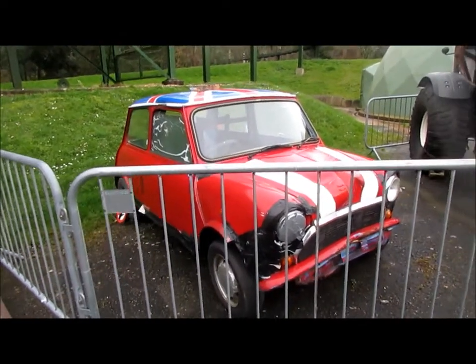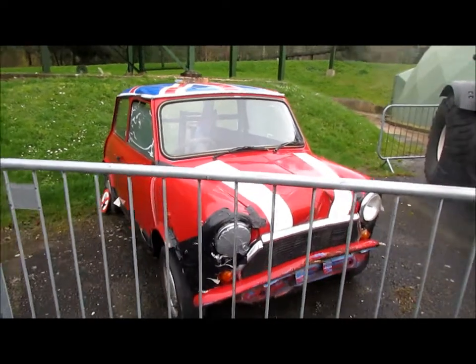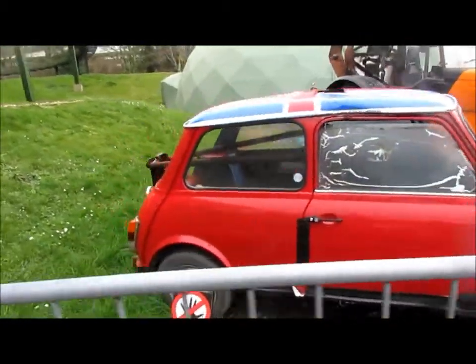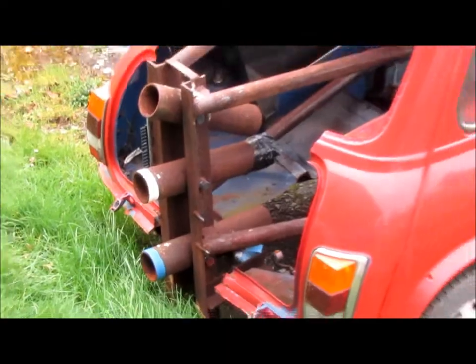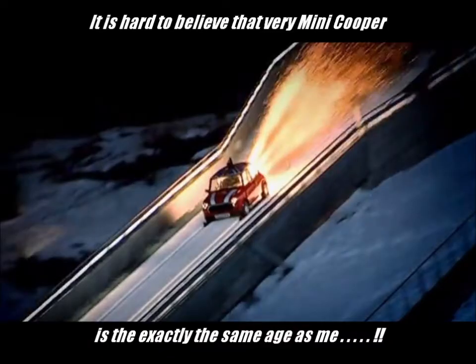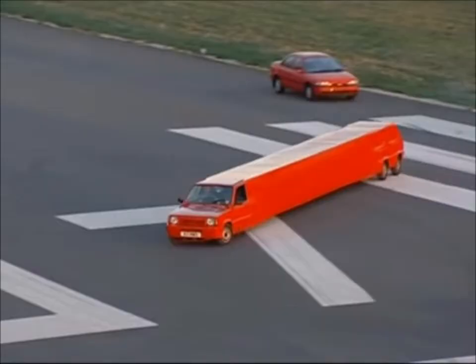Well, here's the ski jumping mini from the Top Gear Winter Olympics. Standing alongside me is Jeremy Clarkson's Fiat Panda limousine. As you can see, it is a very, very, very long car indeed.